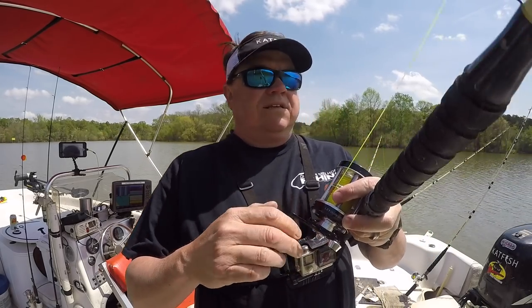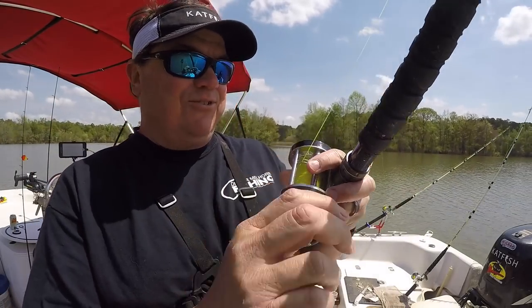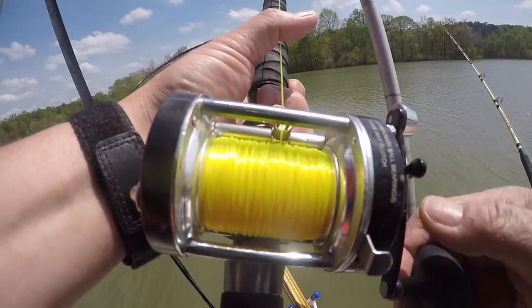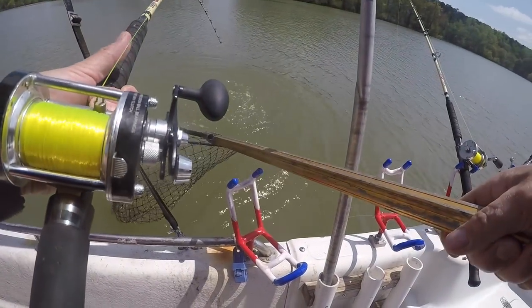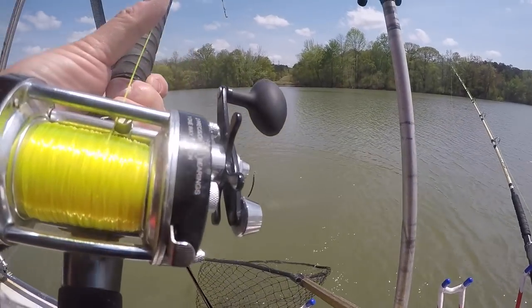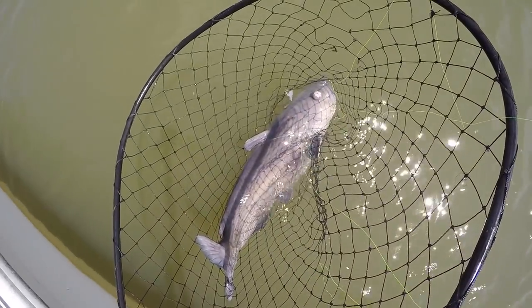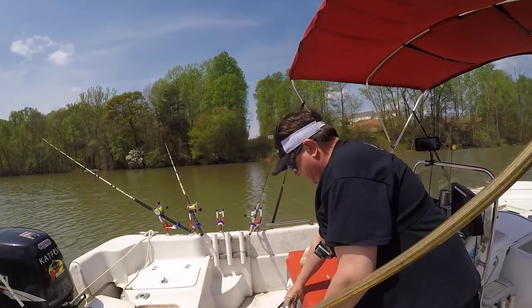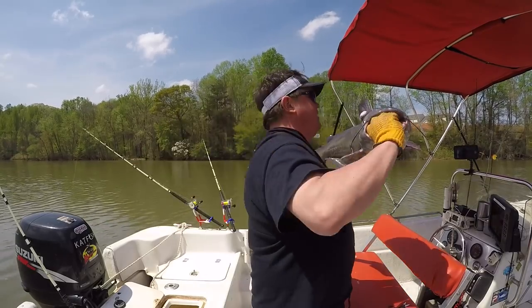30 pound line, like a banjo string, one of the Ancient Mariner reels. I cast this one out too far. It's wrapping another line. Not good. In the net. That's a pig there.